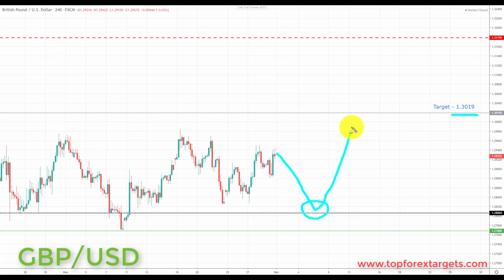This is going to give us an opportunity to start to look for bullish formations and patterns, and we're going to be looking at initiating longs up towards the next key area of resistance to the upside of the target set at the 1.3019.